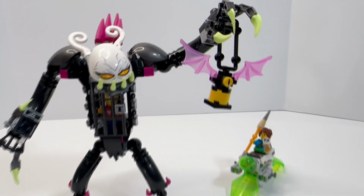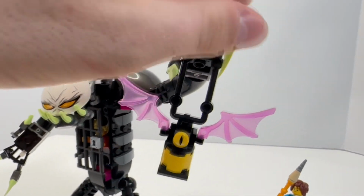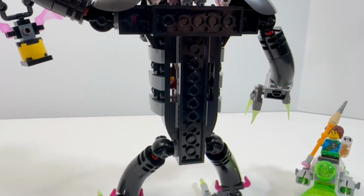Unfortunately, for as cool as Grimkeeper is, he falls prey to a rather major flaw. That being this back design.